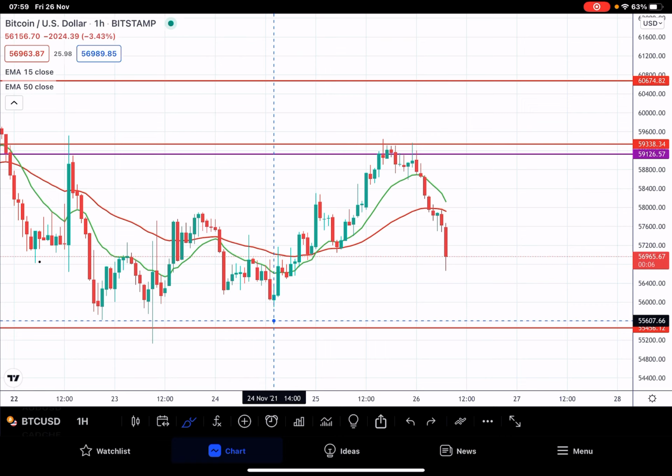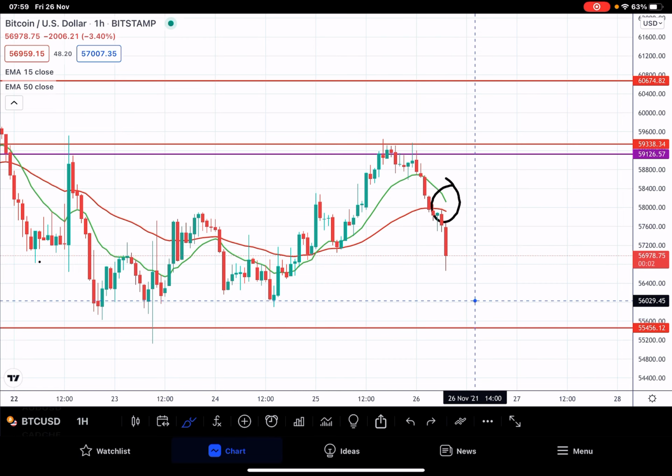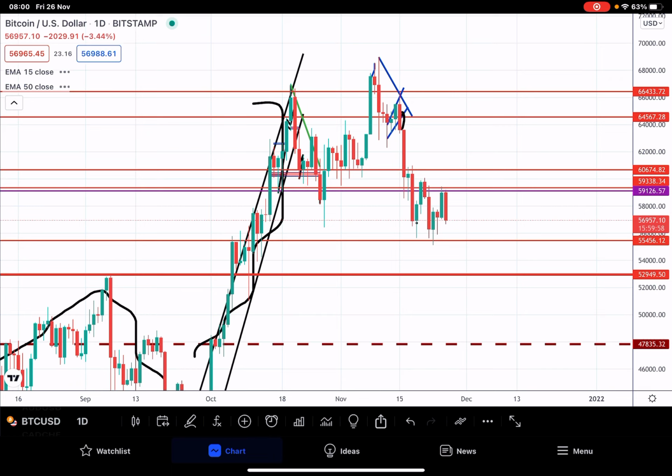But yeah, I do think these EMAs are going to cross on the hourly. That's going to push us down to here. And if we get another failed breakout, this is so bad for Bitcoin, because the bulls are trying really hard. You can see it yourself. The bulls are trying extremely hard.